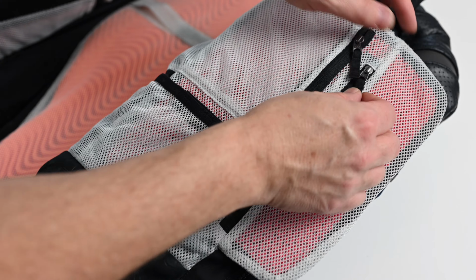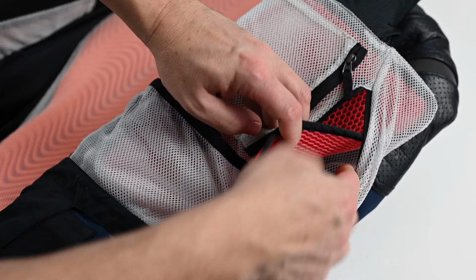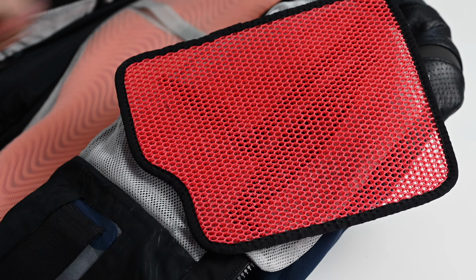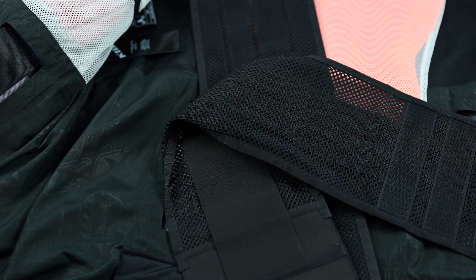The jacket also has a 2-piece mesh chest protector as standard. It isn't CE certified, but it does obviously offer some extra protection, and it doesn't sacrifice the breathability. I removed this purely for my own comfort, as well as the kidney belt, but more about the fit and comfort in a few minutes.